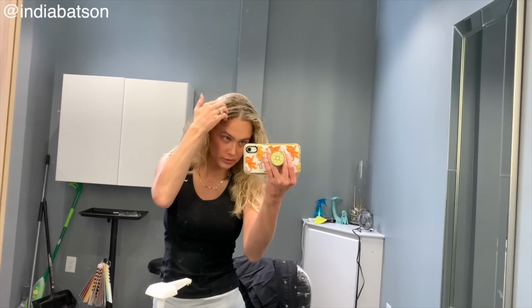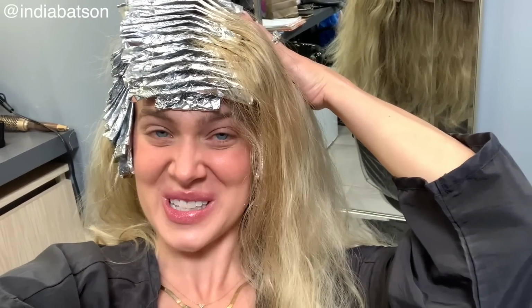Really not that bad. It just needs a little shaping. To the salon! We are all foiled up. So today I'm just getting a partial highlight. I only get a full highlight like a couple times a year. But I get a partial highlight maybe every 2 to 3 months depending on how long I can wait. And this is how it looks before we go to rinse it out.